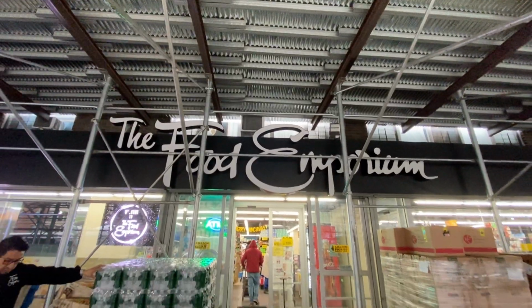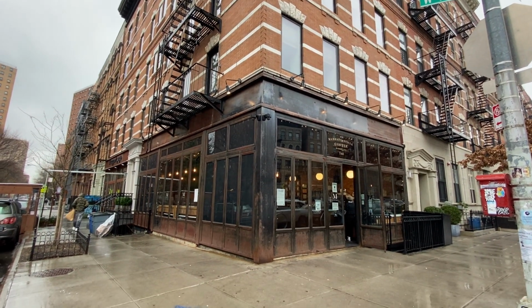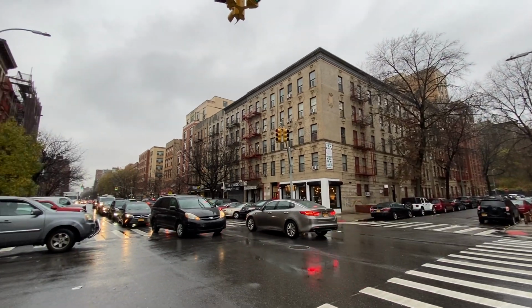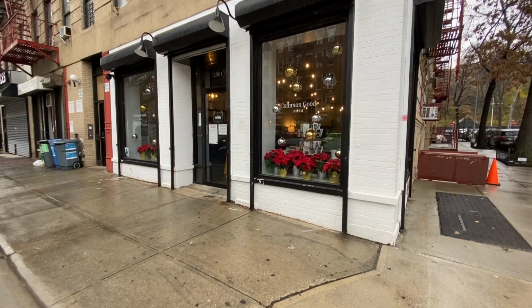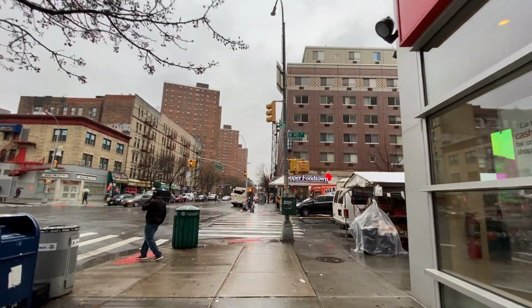There's a full grocery store a block and a half from where we are. There's a deli across the street. And if those things sound boring, don't worry, there's plenty to do if you head over to 8th Avenue, and if you head south, just a couple of blocks away, you can find local cafes, you can find restaurants, and there's not really anything that you're lacking in this neighborhood that you wish was here and isn't.